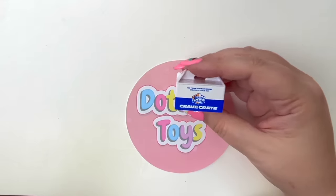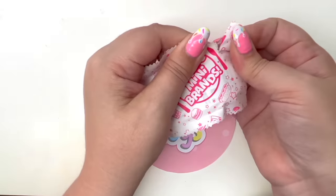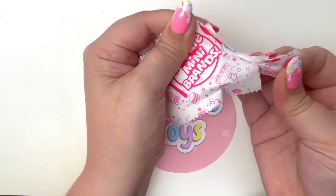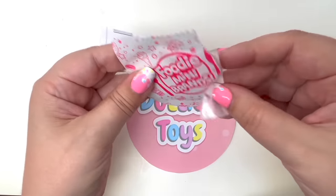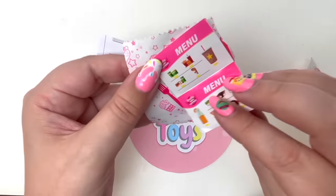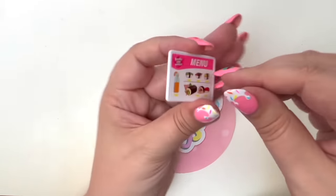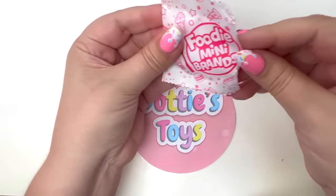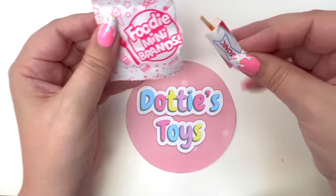And we found another Crave crate. So it looks like it's something else we need to put together. And what is it? Okay, so it looks like we have a menu. And here is our menu all done. All right, next we have, is it another corn dog? It's a corn dog.